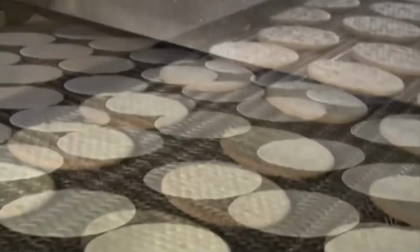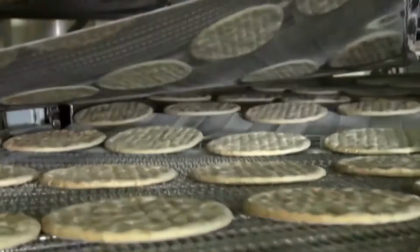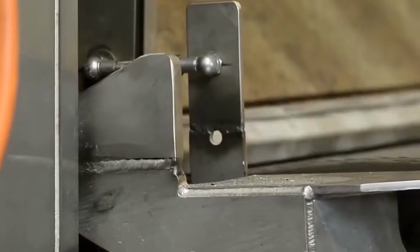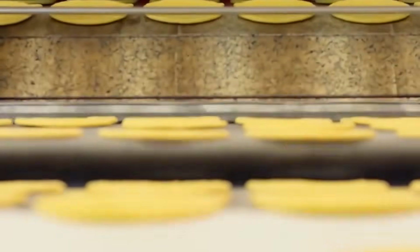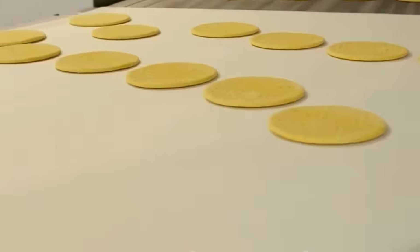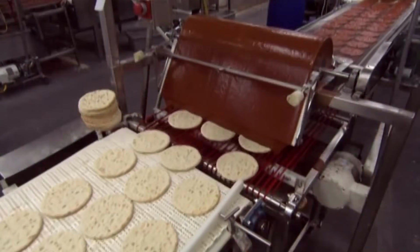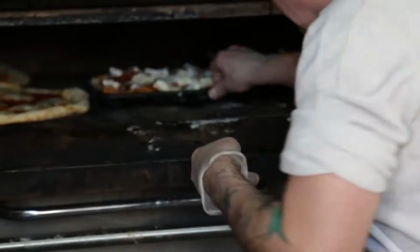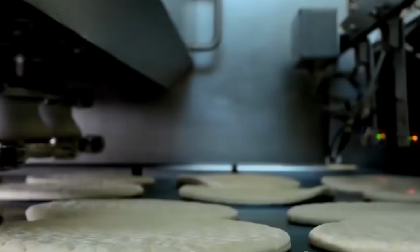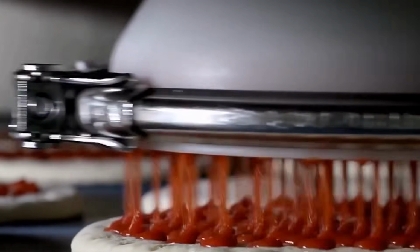The oven's digital interface allows staff to select different profiles for thin crust, hand-tossed, deep dish, or extra cheese options. Each profile adjusts air velocity, top and bottom heat ratio, and belt speed to produce the ideal bake for that style of pizza. During baking, several chemical and physical transformations take place. The crust expands slightly from the final stage of yeast fermentation. Steam is released from the sauce and toppings, and the cheese melts and begins to brown through the Maillard reaction.